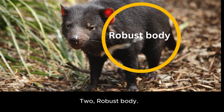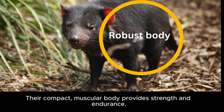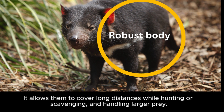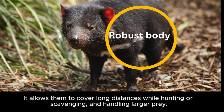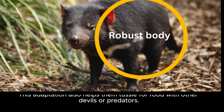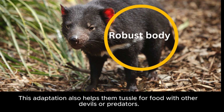2. Robust body. Their compact, muscular body provides strength and endurance. It allows them to cover long distances while hunting or scavenging and handling larger prey. This adaptation also helps them tussle for food with other devils or predators.